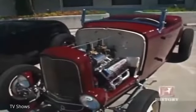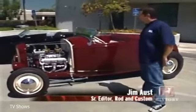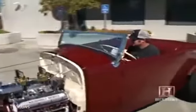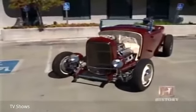Right here, we have basically the essence of a hot rod. It's a 32 Ford Roadster, original 32 frame, 32 Roadster body, steel body. No amenities, no air conditioning, no power steering, no power brakes, just pure power in a lightweight body, stripped of anything non-necessary to make it go fast.